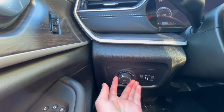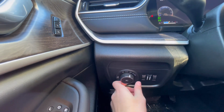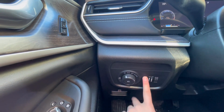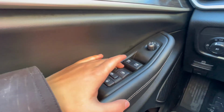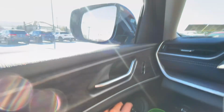Over here you have your exterior and interior lighting settings, so you can go ahead and adjust what your exterior lights and your interior lighting settings are at. As well as down below you have your parking brake. On your door panel you have of course your lock and unlock, as well as your child lock, window controls, as well as mirror controls.